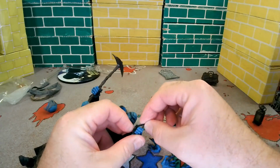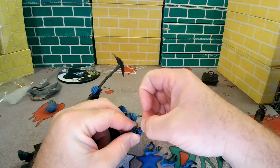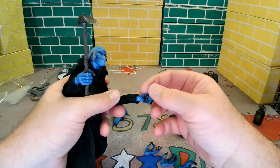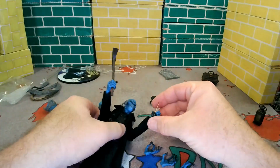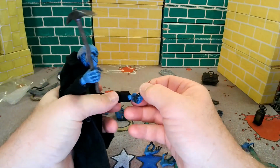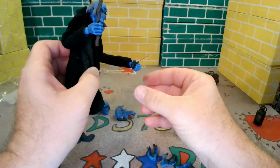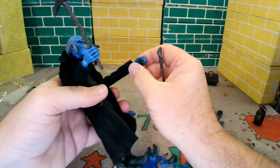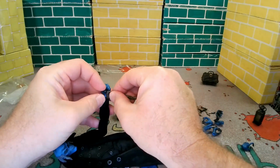Let's take this one. These look really good, but they're almost too small. I've got it backwards, but it will hold it. That hand will hold it. It just don't look right, I don't think, because you can see the handle, and the handle should be through his hand. I do like that the fingers are nice and pliable. I don't know, that's kind of weird. Let's see if this hand will close around the shovel.